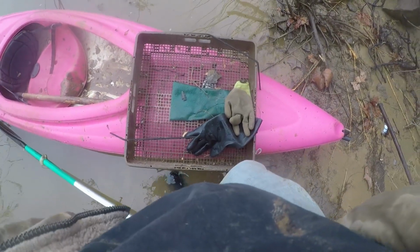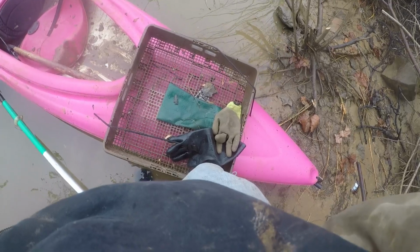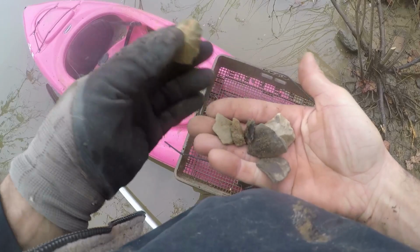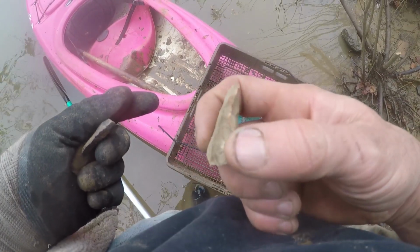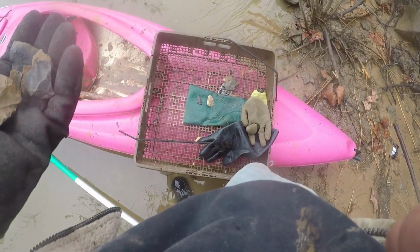Let's see what I got up here in my pocket. I got all this stuff. A broken tip off a blade. Another crude one. That one I'll keep. That's a nice one. It's probably a preform for an Amos. Lots of them are made out of this stuff. But a couple nice pieces there, and I haven't been out here long. I haven't been out more than an hour.